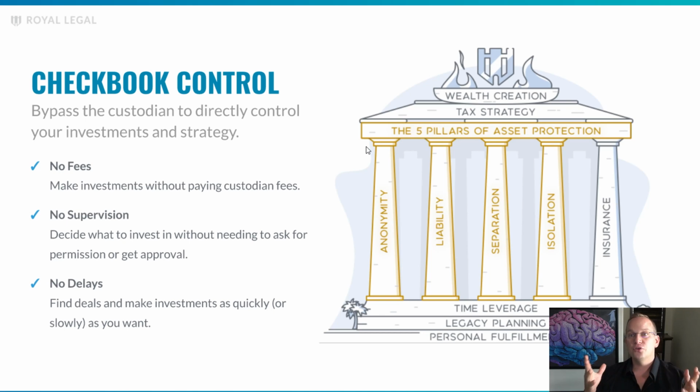Great, so let's talk a little bit about checkbook controls. So if you have a normal IRA account, right, we'll start here at the very beginning. A normal IRA, you have no ability to control your investments and you have no checkbook control. An IRA account typically is just, hey, you have money in the account and it can go into index funds or mutual funds or something like that, right?